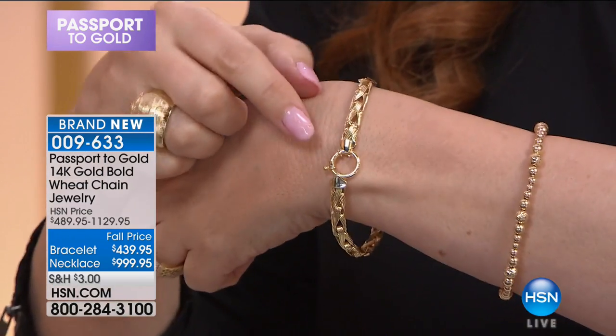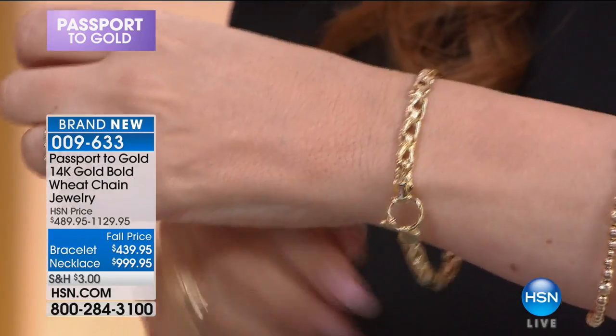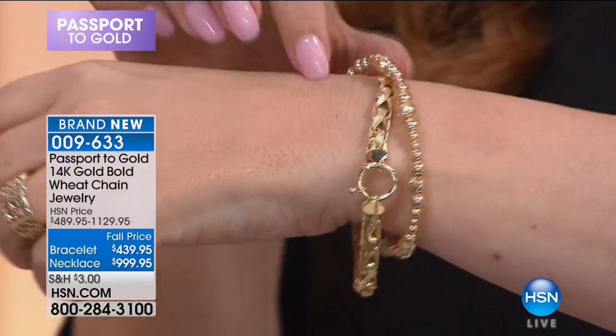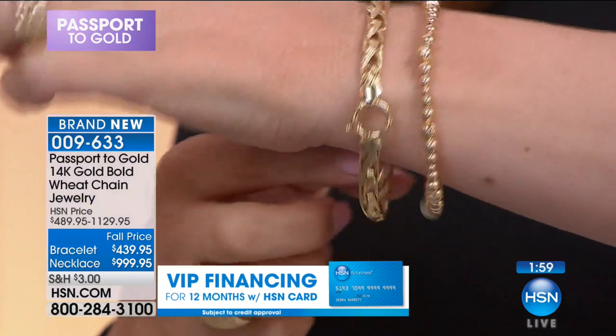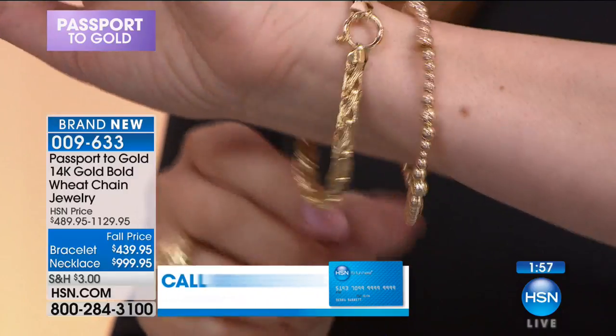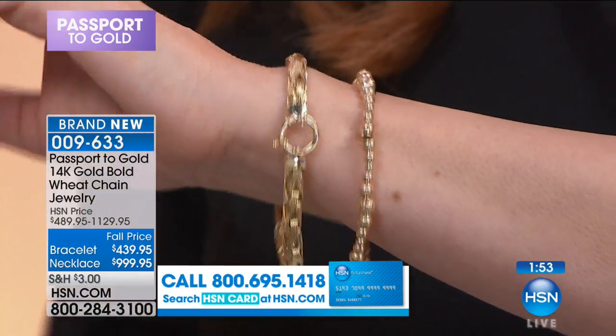Can I show you the Sonora clasp? Yes. Look how big the clasp is. We're not kidding around. And look at the showstopper links. By the way, gold goes with gold. Real gold goes with real gold. 14 karat. So you can always mix and match. And I want you to show the necklace that Adriana's wearing.